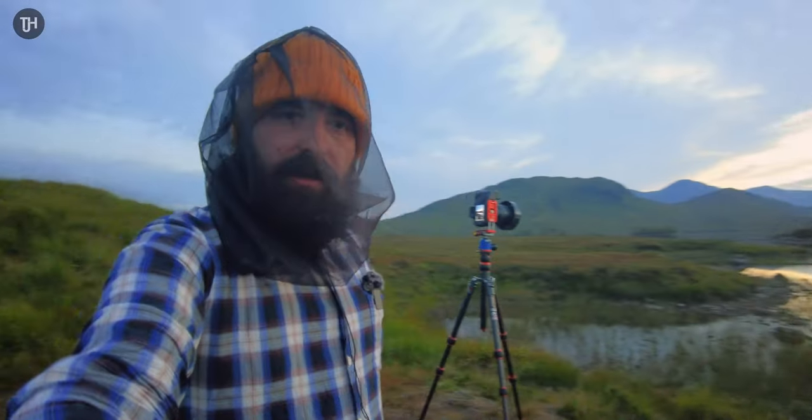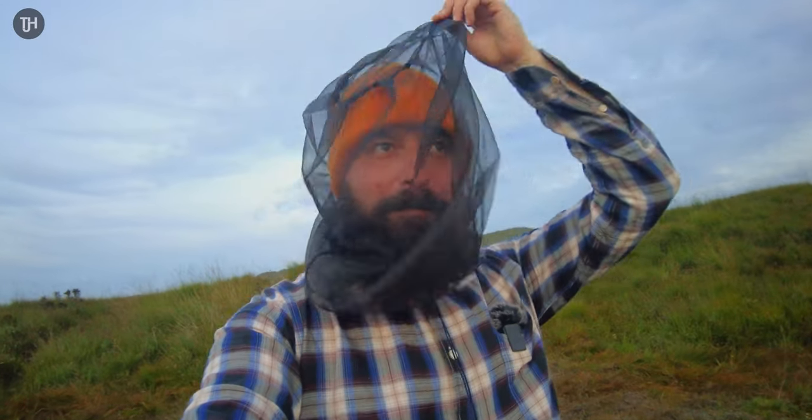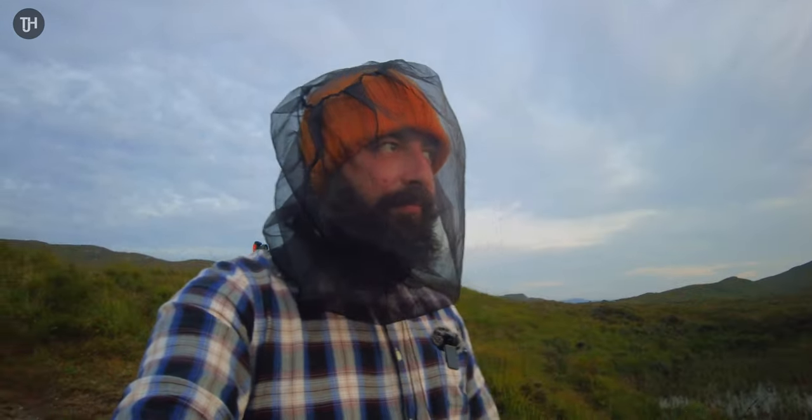Tony 1, Scottish zombie death midges 0. Look at this. Look at this bad boy. Makes it a little bit hard to see what you're composing, but oh, I feel like I can take on the world now. No midges in my face.